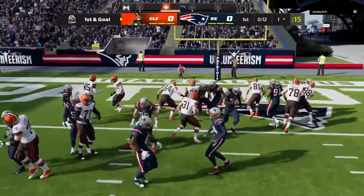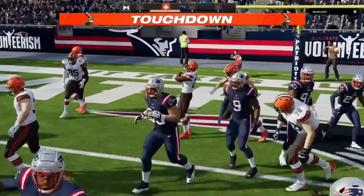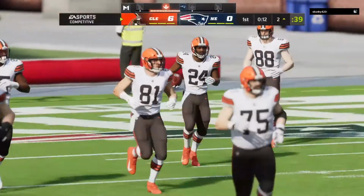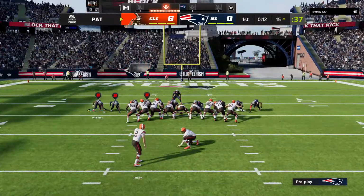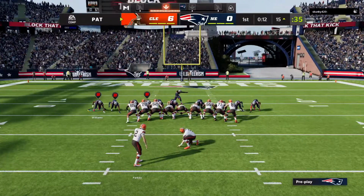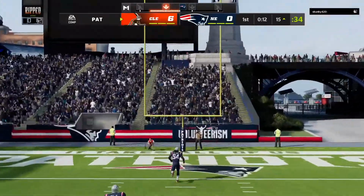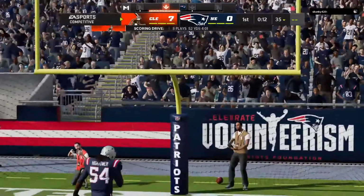They'll give it to Chubb, and he is into the end zone. Touchdown, Cleveland. It's a 1-yard touchdown run for Nick Chubb, and the Browns have taken the early lead. A strong, determined run there, Charles, to get in for 6 points.